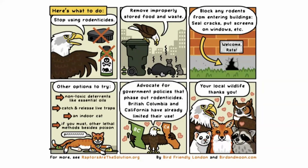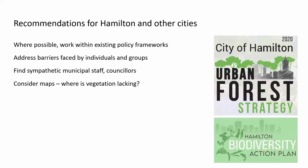You can look around the perimeter of your home, check for where rodents are getting in, deal with what is attracting rodents in the first place. Lots of good information on our website if you want to learn more.